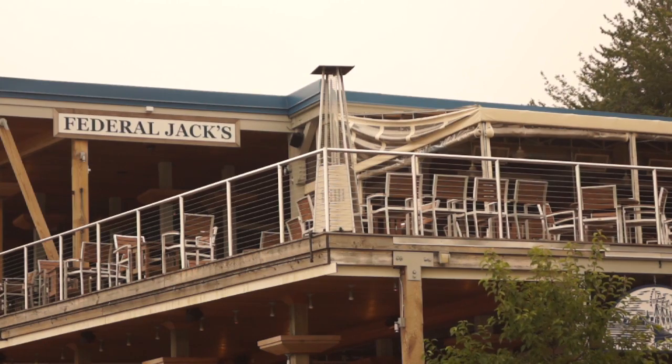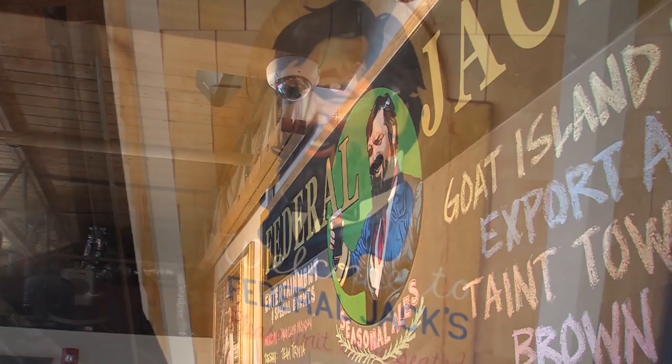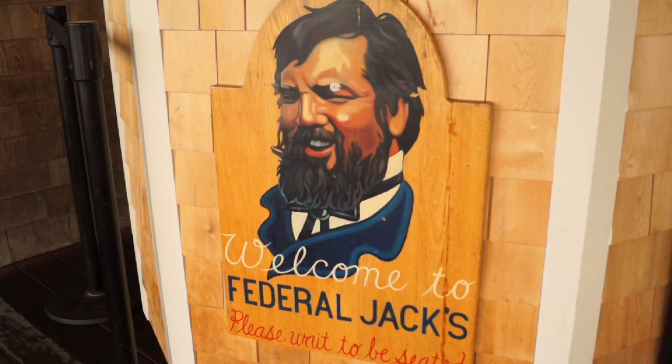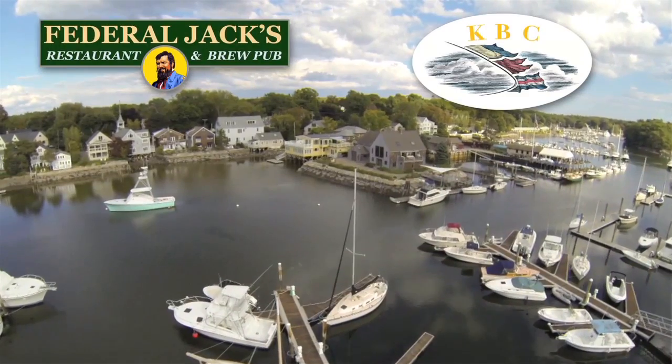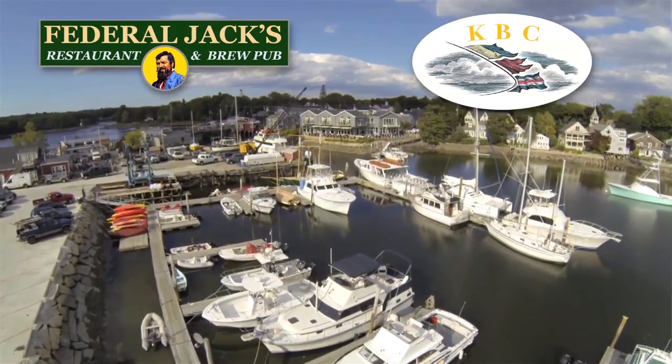So here I am at Federal Jacks. Federal Jacks was named after a ship built here on site in 1908, and the name was Federal Jack. And it's got amazing views of the Kennebunk Harbor. And in the summer, you can see the theater of the boats coming in and out. It's a brew with a view.